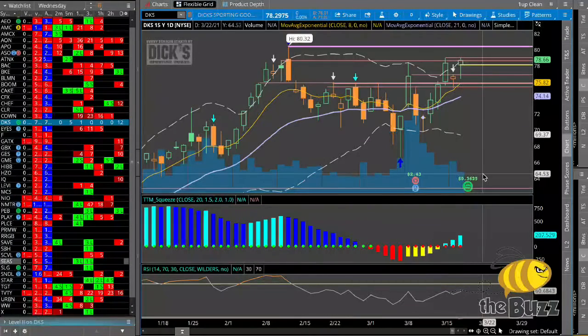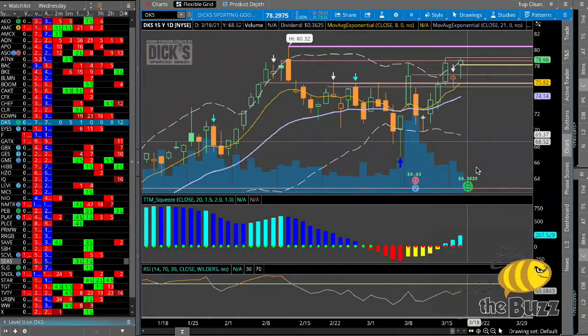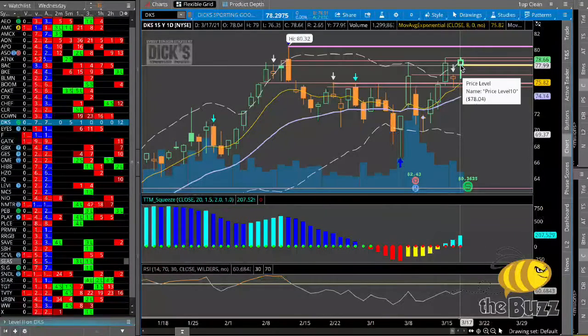But I actually made a mistake on this last night. I hope that it does not come back to bite me. I held those two options, or maybe I have three, overnight. I just noticed after the bell that we have dividends of 36 cents. That is going to affect the price of my options a lot, so now I'm really going to need this to move up above and make a new high.